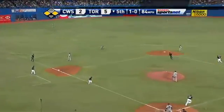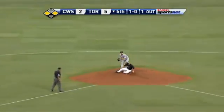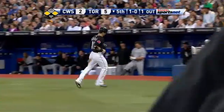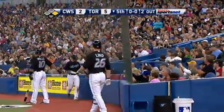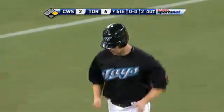Here's a grounder for Ramirez. He goes to his right, has trouble getting it out, and Rios drives in a run. His second RBI comes on a fielder's choice, and the Blue Jays now lead it 6-2.